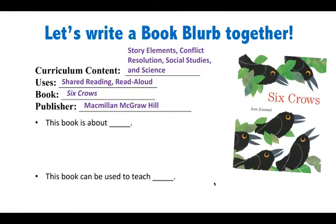The last 2 parts of the book blurb are what the book is about and how the book can be used to teach. So I have these sentence starters to help coach me in writing these. Feel free to use these sentence starters yourself to help you in making this writing process easier.